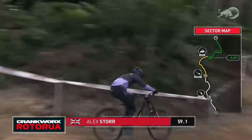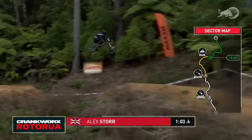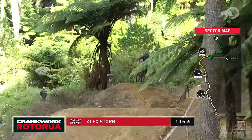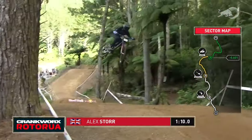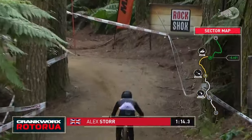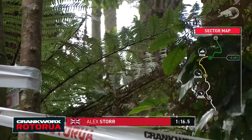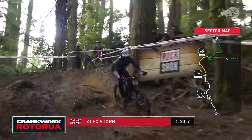0.6 up then at the first split for Alex Storr. Incredible. Where's he found that sort of time up there? Really, really nice. I mean, one of the riders that we typically see on the Enduro World Cup Series, that Forbidden Crankworx Synthesis team, got that top 30 last year at the World Cup. So trying his hand at the downhill bike.